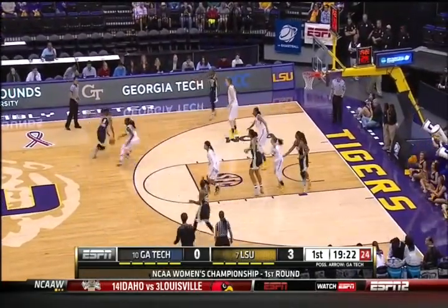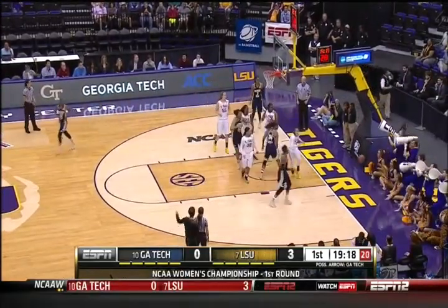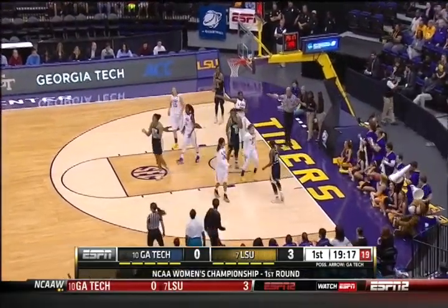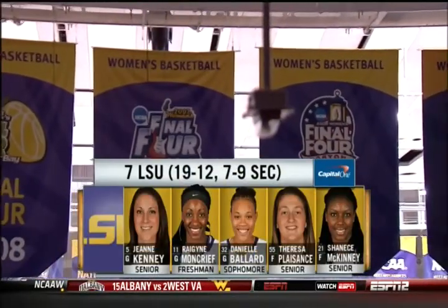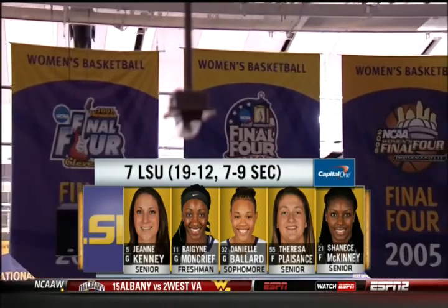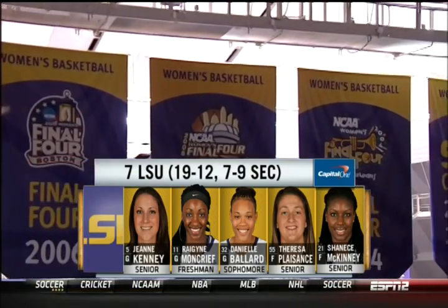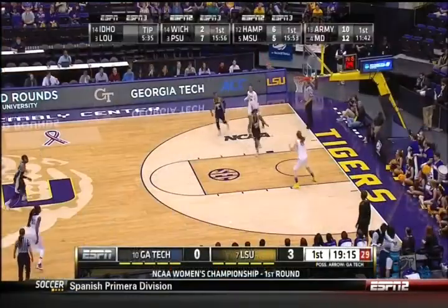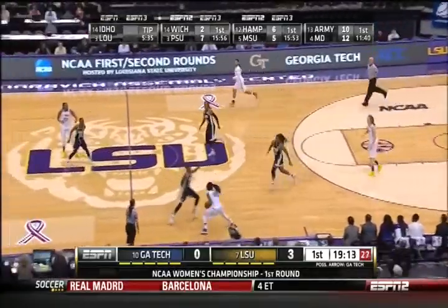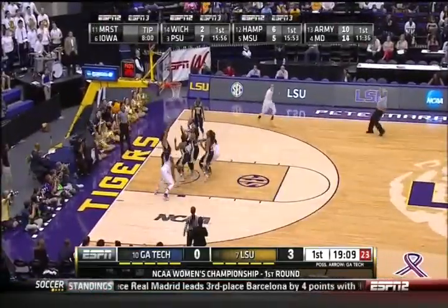Perimeter play, a key for this potent Georgia Tech offense. Kayla Davis well off on her first attempt. Well, I tell you, we won't see many shots like that from Kayla Davis. She's a freshman phenom for the Georgia Tech Jackets. They rely a lot on her on the perimeter. As we mentioned, Moncrief back in the starting lineup for LSU to complement Ballard and Kenny on the perimeter. Her first start since February 20th.